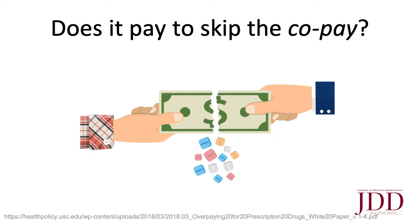And what's interesting is that there was something called the gag rule. The gag rule said that pharmacists could not tell patients if they were paying more with their copay. Now, this legislation just changed back in October, and it said now pharmacists can tell patients.